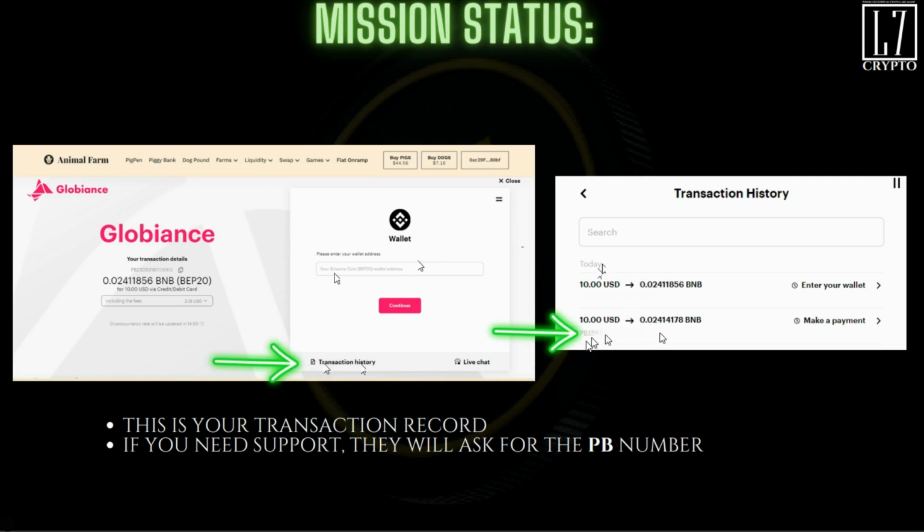Now, if you're going to have an issue or anything like that, you're going to need to know the PB number. And the PB number is right under here, as well as right here under the transaction details. It says PB blankety blank. So these are the PB numbers that they're going to ask you for if you chat with Binance.